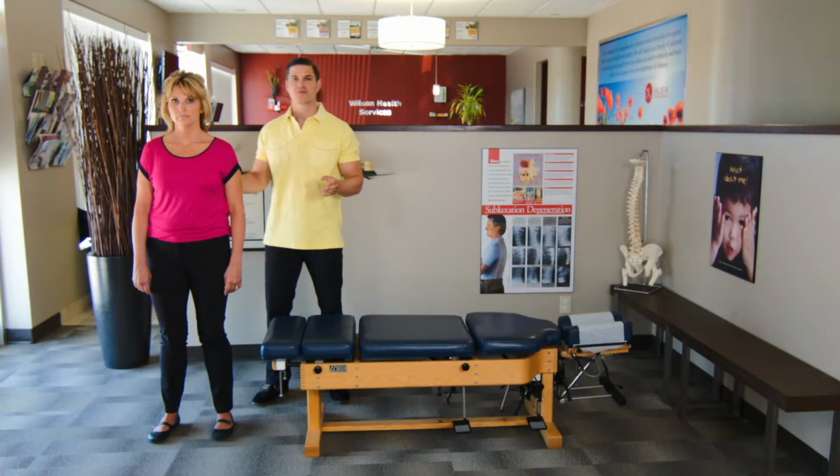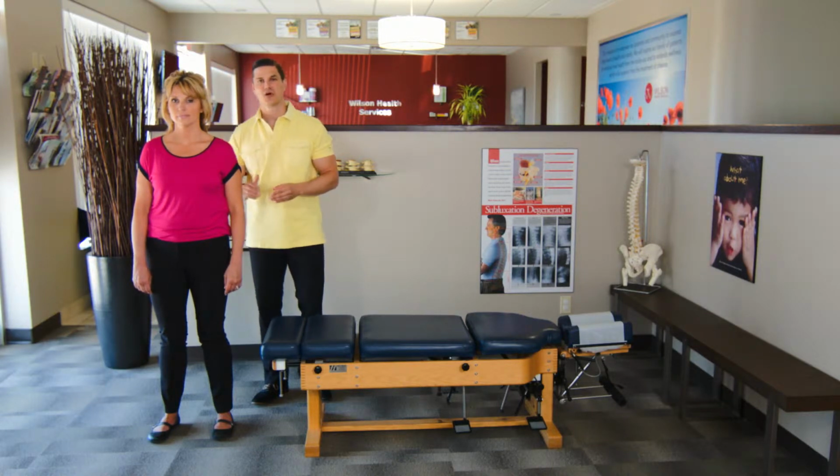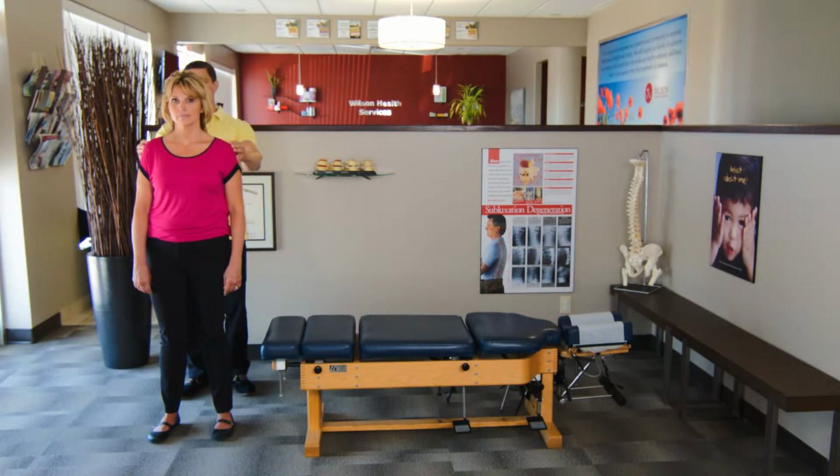Okay, so over here we have Chrissy. She's our volunteer today. We're gonna take a look at her posture from head to toe in a detailed way. So we're gonna start right here. You're gonna notice from your perspective that her chin line is actually lower on her right-hand side. So there's a slant, her chin line is lower on the right-hand side.